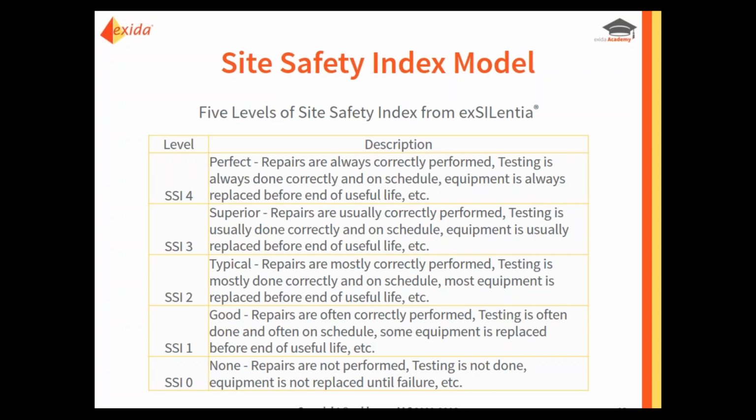So if you have the best equipment in the world, how good is it if you don't treat it right? If you're not following your own procedures, or you're not doing those proof tests, all of a sudden you can have the most expensive system in the world, or spend all this money on these SIL certified products, but if you're not going to use them right, you defeat the entire purpose.